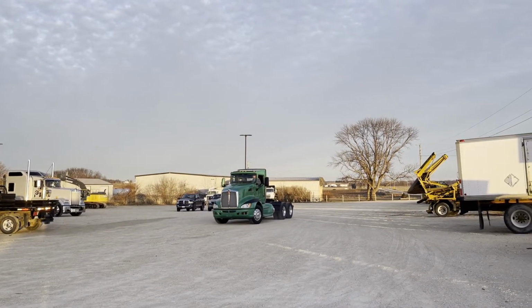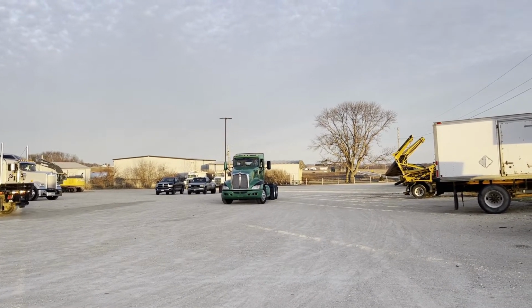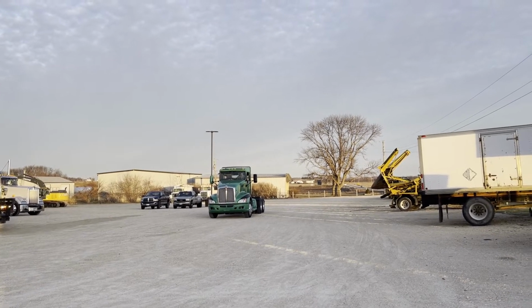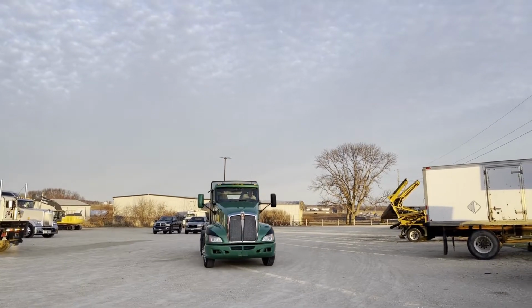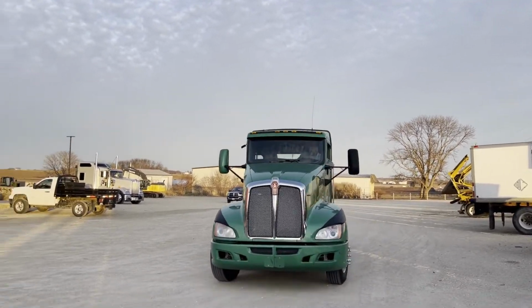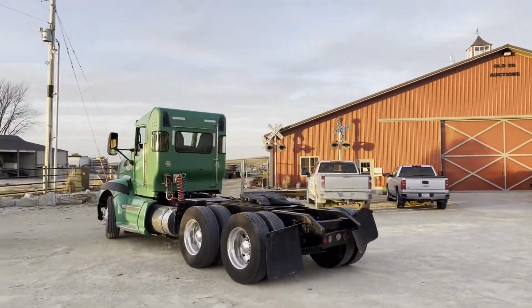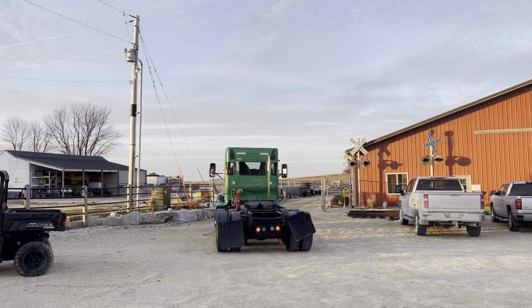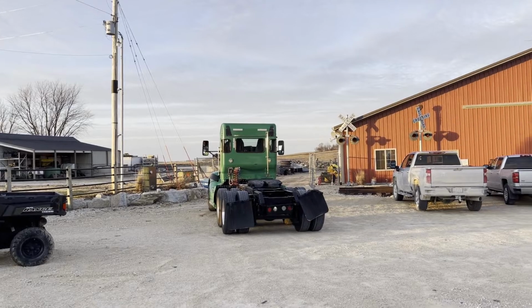Obviously, you get a good day cab with an automatic, pretty good grain hauling truck, or even over-road truck, just on short day trips. 50,000-pound GVW, guys. Brake lights do work. Come backwards here for you.